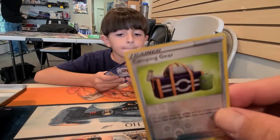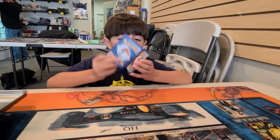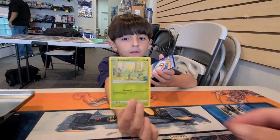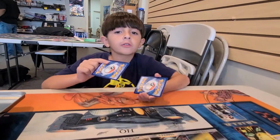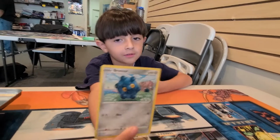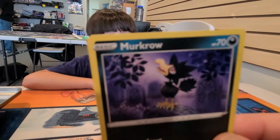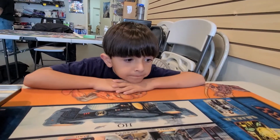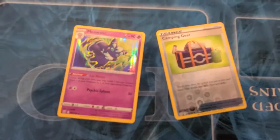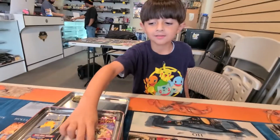Followed with the reverse of a Camping Gear. Followed up by the Gigalith. We also have an Electabuzz. That kind of looks like the pea shooter. A Bellsprout. That looks like the pea shooter one from Plants vs. Zombies. It sure does. Bronzor. And we have a Murkrow. Okay. Well, that was okay. Not too bad. We have these two finds of the hologram and the reverse hologram. Okay, what's the next pack that we're going to open up? More of this.